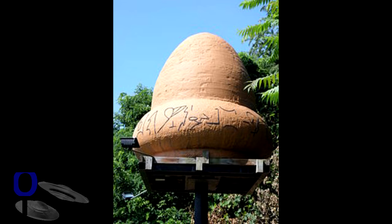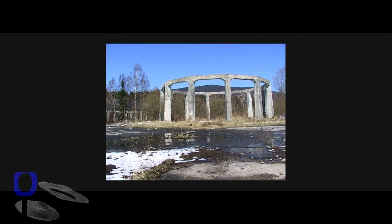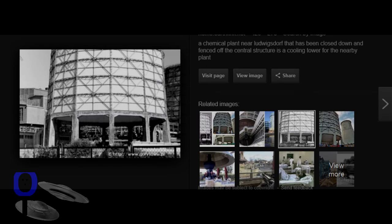Now these are just stories, there's no hard evidence to back them up. Now some have tried to debunk it because this structure here that they claim was used for tying the device onto as they're powering it up and launching it, is also used on cooling towers or water towers around the country that look similar in the design.